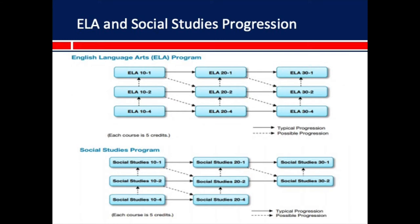Or vice versa, you can be in social studies and get towards grade 12 and be like, actually, I don't need a 1. I just need a 2 for this program. I can take that too. So it's very personalized. So that's why I want to start to show you this now. In grade 9 going into grade 10, just to show you how much freedom there is in high school.